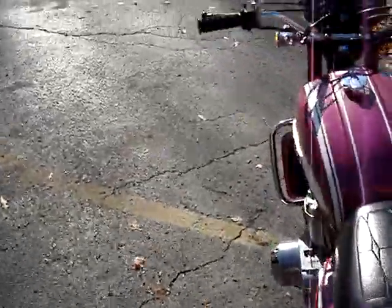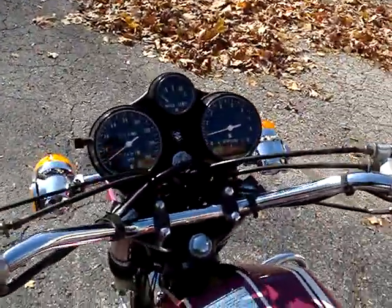Just a little cold right now. As it warms up, it'll start to idle better, of course.